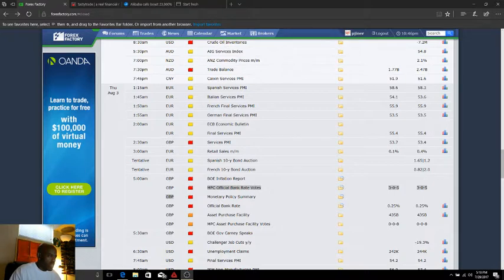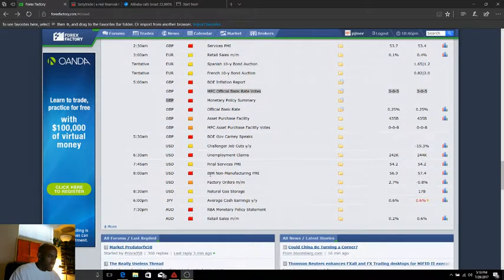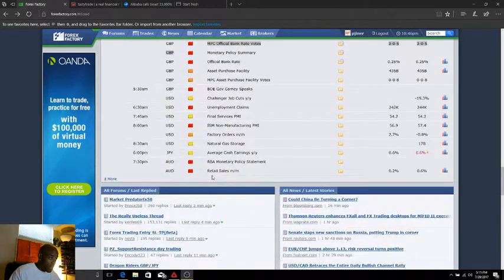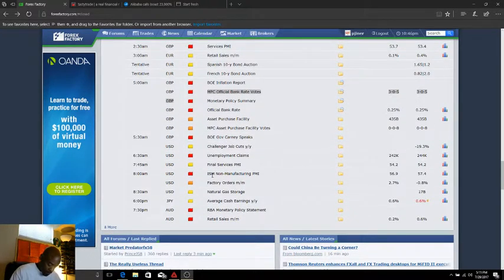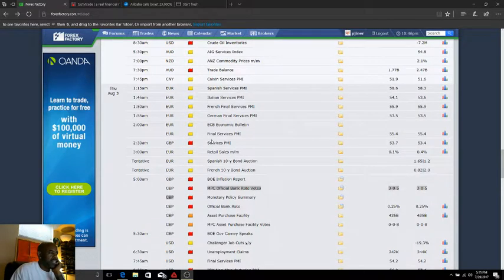So what else do we have here? A little bit of pound. BOE speaks at 5:30. Unemployment claims. So it looks like Thursday is the day we definitely want to watch. Okay, so you got to watch the pound, we got to watch the dollar, and we got to watch the Aussie Thursday. Got to make sure we get those taken care of.